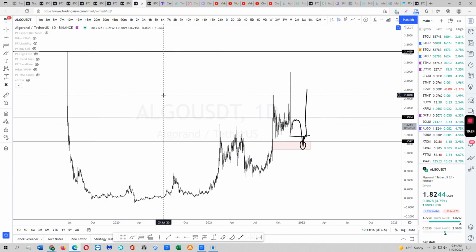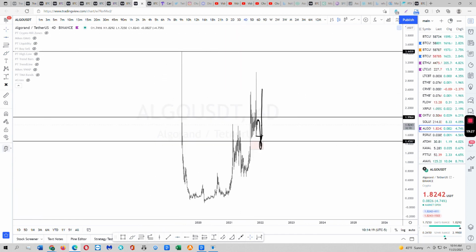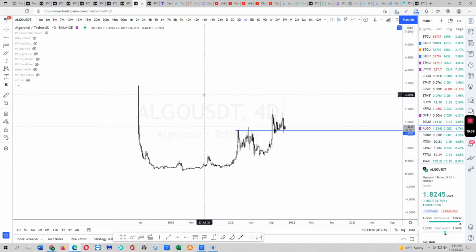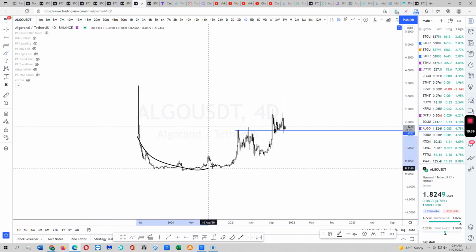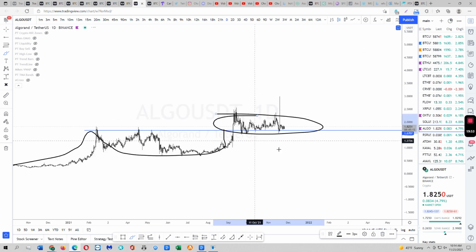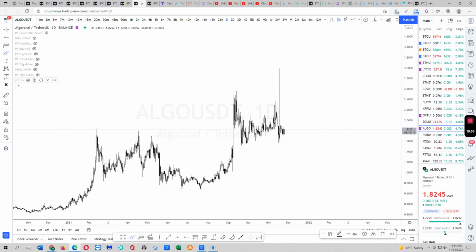Because if you zoom out, guys, what does this look like to you? It's a massive cup and handle and a retest, right? Hold on. Algo is one of the most bullish charts you could possibly see. So this is your cup. This is your handle. We broke out, and now we're consolidating above. This is so bullish, you have no idea what's about to happen. Just a matter of can it go a little bit lower or not. If it can't, I guess my greed screwed up my perspective. But I really do want to buy Algo at this mark.